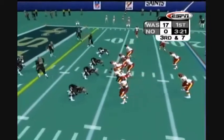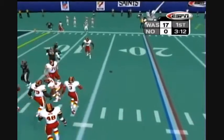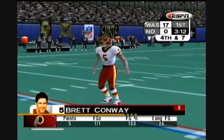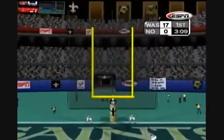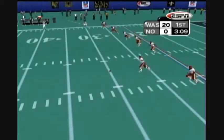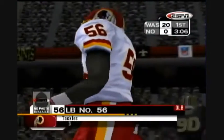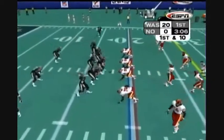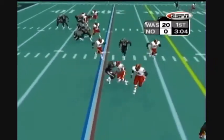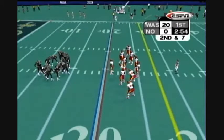Third and 7 at the 9-yard line. Set. Cut. George, quick drop. A 26-yard field goal attempt by Conway. Good. That's his second field goal of the game. High and to the right. Won't go down. First and 10 at the 17-yard line. Four down linemen on D. Brooks, quick drop. Pile driven by Shade. A 3-yard pass to Connell. Second down and 7 to go.